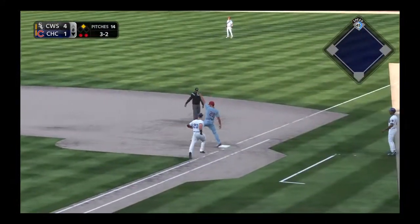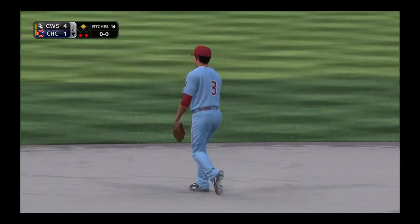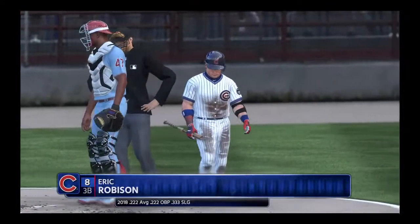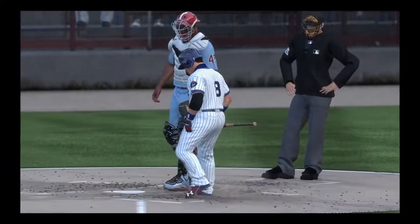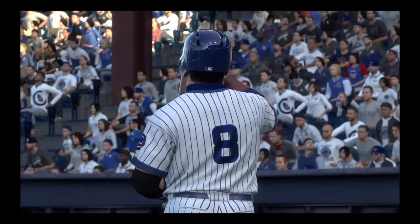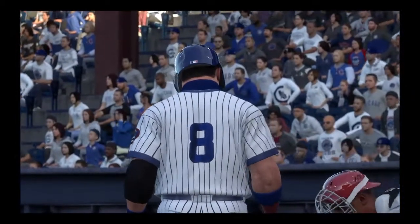Hanna takes it in. And boy, just about overshot his man at first, but he's able to keep a foot on the bag over there, and that's out number 2. Third baseman, Eric. Digging in now, Eric Robeson. And with men on base and 2 away, it feels like this at-bat could go a long way toward deciding this thing. No doubt, Matt. A base hit here changes this game quite a bit. But if they can't score here, it looks pretty bleak for them heading into the last couple of innings.